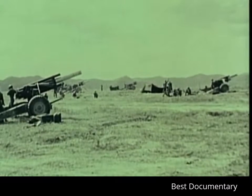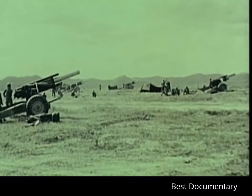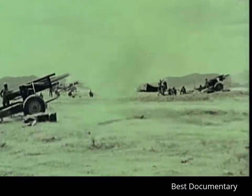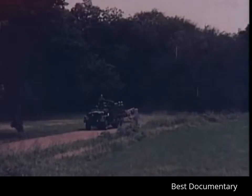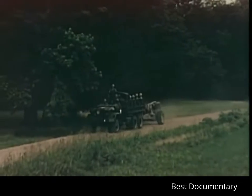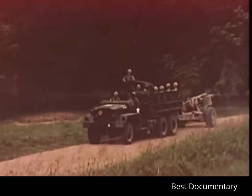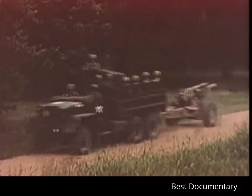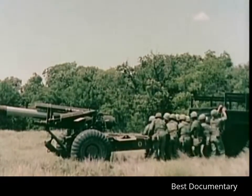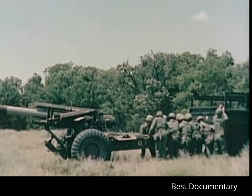The towed 155mm howitzer proved its combat effectiveness beyond doubt in the global theaters of operations during World War II and in Korea. The M114A1 model, which also has a nuclear capability, weighs 6 tons. It is normally towed by a 5-ton truck which carries its crew and ammunition. Emplacement of the towed 155mm howitzer takes about 5 minutes.